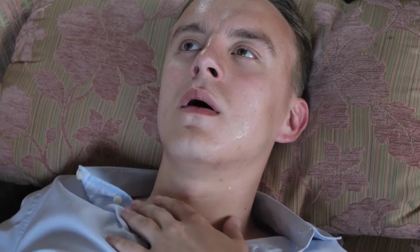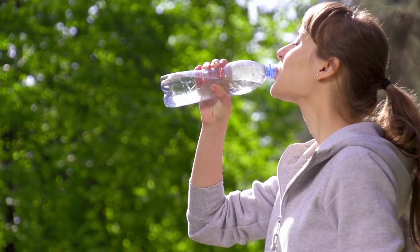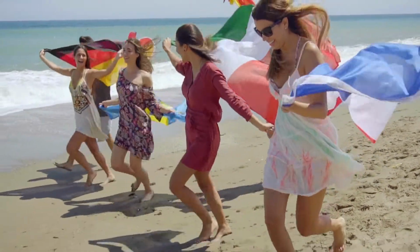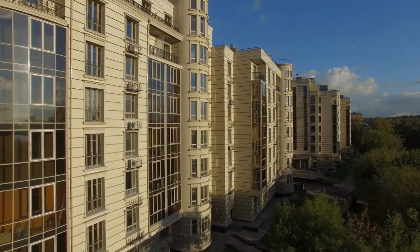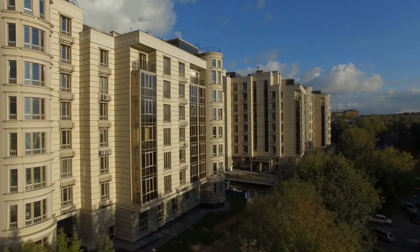The lifestyle circumstances that occur in hyperthermia include poor consumption of fluids, especially in the summer season when spending a lot of time outdoors in the sun. Apartments that do not have proper ventilation and air conditioning can also result in a person developing hyperthermia.